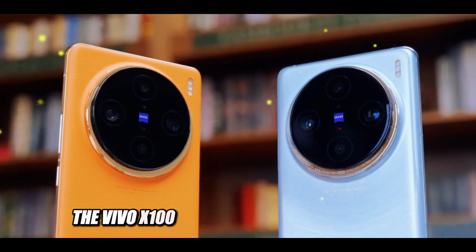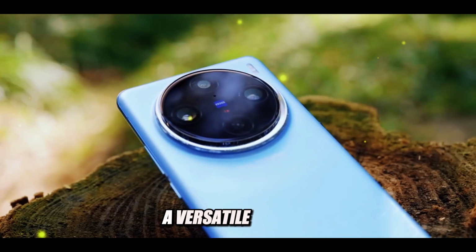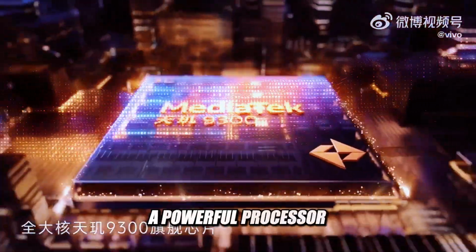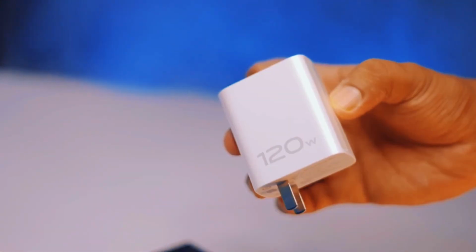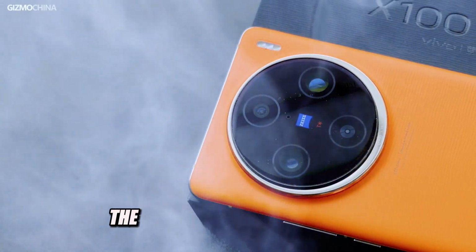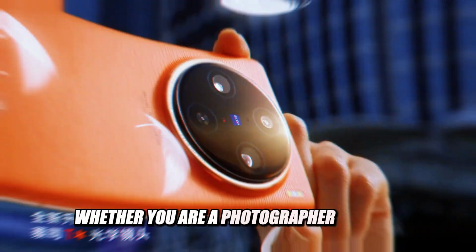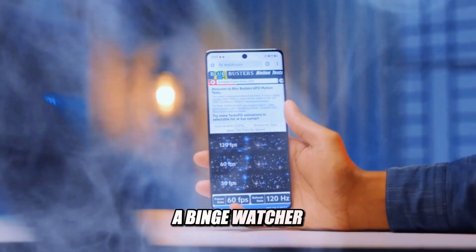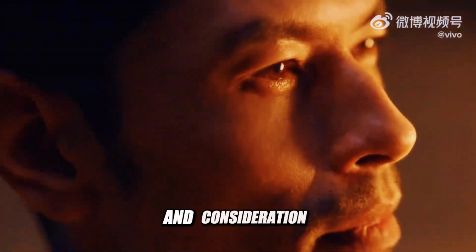The Vivo X100 Pro is a phone that has it all: a stunning display, a versatile camera, a powerful processor, a large battery, and a fast charging technology. It is a phone that can compete with the best flagships in the market, but at a fraction of the price. It is a phone that can satisfy any user, whether you are a photographer, a gamer, a binge watcher, or a casual user. It is a phone that deserves your attention and consideration.